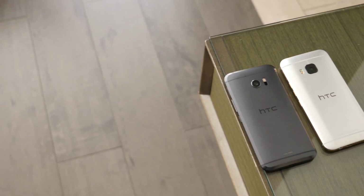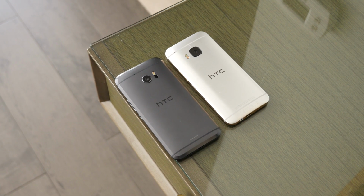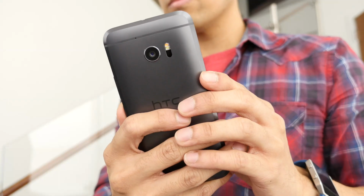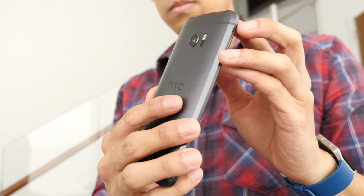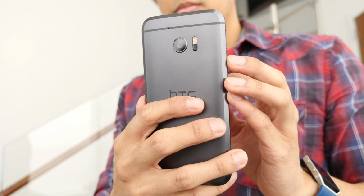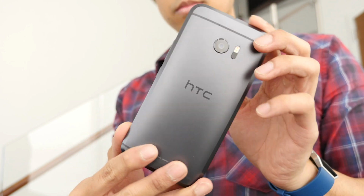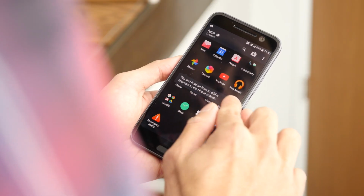Metal has always been the core material that HTC has forged its flagships out of, so it's no surprise that there's a lot of metal here. Don't get us wrong, they're premium, but we certainly find the HTC 10's design more riveting. Sure, it's a smidgen taller, wider, and heavier than the M9, but the redesign and the attention to detail makes the M9's design appear elementary.